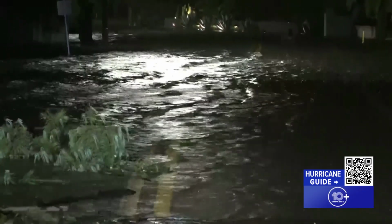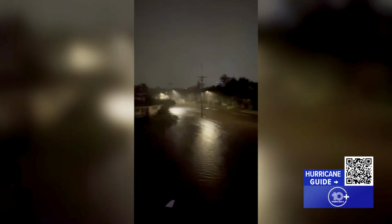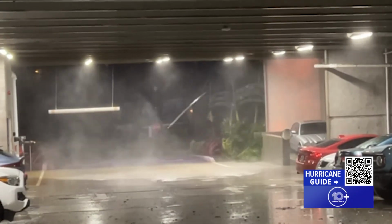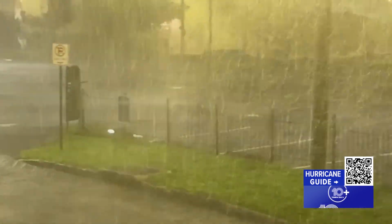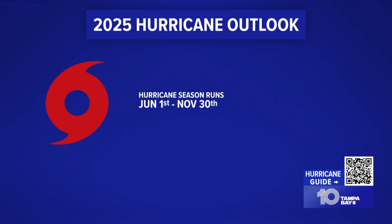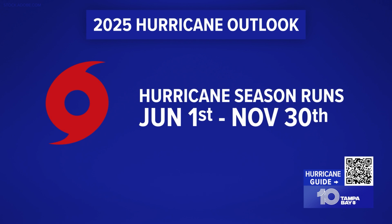We can't stress this enough. Even if it's not a direct hit, you can still get storm surge along the coast. Remember Helene? And wind, rain, and tornadoes can stretch miles inland. And remember, the Atlantic hurricane season officially runs from June 1st through November 30th.